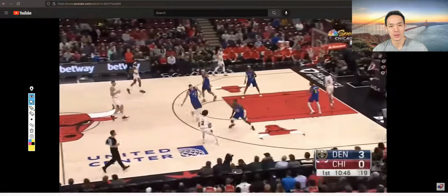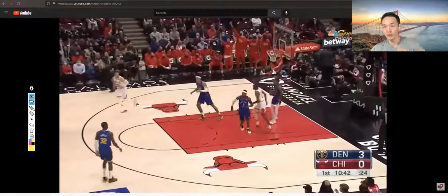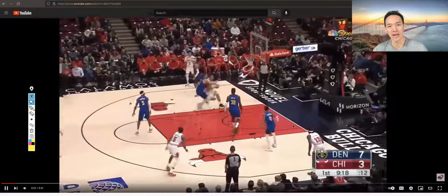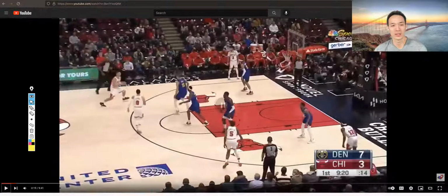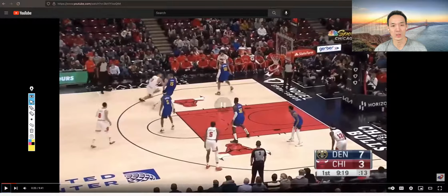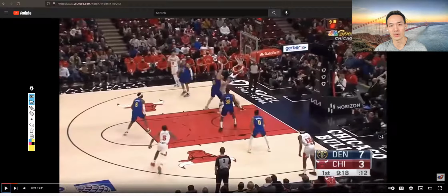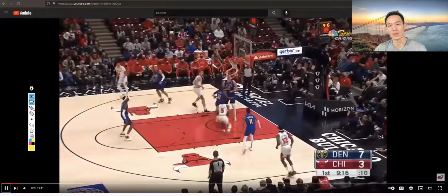Lonzo with the fro. Vooch. That's going to be trouble for Jokic if Vooch is hitting those like that. So the more basic skilled stuff, you hit a three, you got to contest. Okay, he's just not as quick laterally. Beats him to the spot. Stride, stop, show the ball. Takes a little extra step to pivot. Nice little right hook.